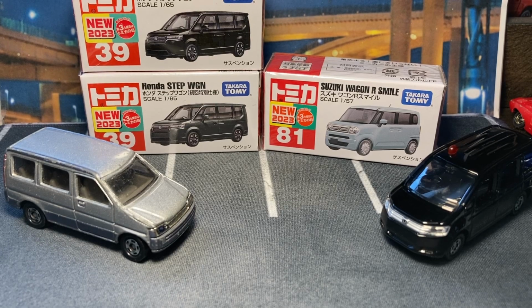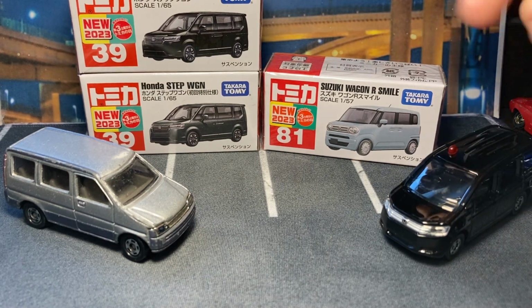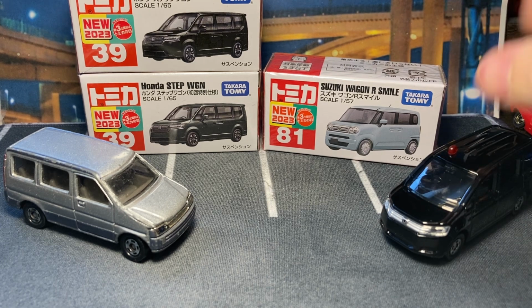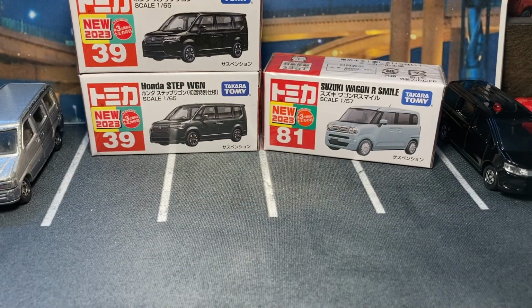Very exciting video today. This is the first look that I am taking at any new 2023 Tomicas, and these ones are from Diecast Car Guru. These are the January releases, and I've been so excited about the Stepwgn. Then we have the Suzuki Wagon Smile, and yeah, so we have other Stepwagons here. We will compare them in a moment.